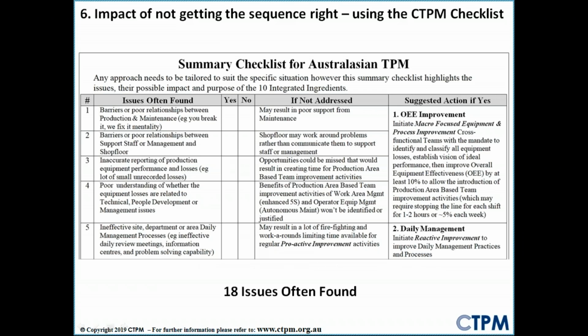So we've created a little checklist for you. There's 18 items on the checklist, so it's quite extensive. I think it's going to be emailed to you, and it's also there to be downloaded. So this is the summary checklist.